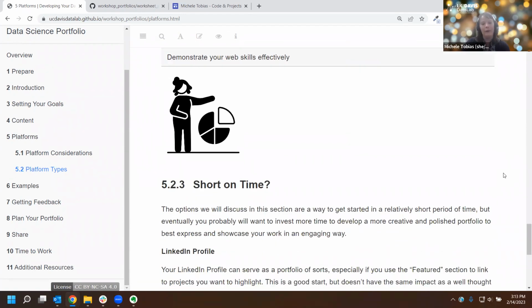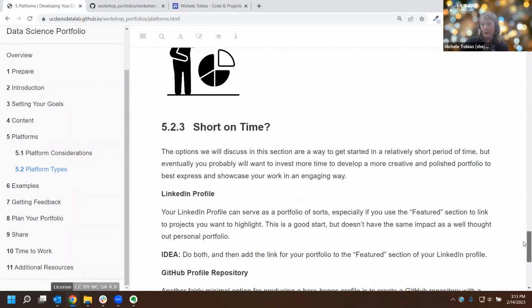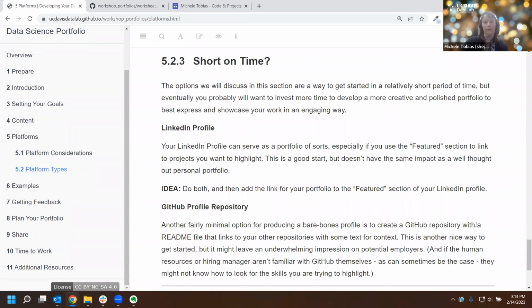And then finally, for getting started with a platform, if you're short on time, we have a couple of options for you to think about. I will say that the options that are quick to get started are good starters, but I would recommend that eventually you build out a full portfolio if you actually need a portfolio. So a couple of options. The first one is LinkedIn. LinkedIn has a section you can turn on called Featured, and you can link to a bunch of projects. And it kind of looks like a mini portfolio.